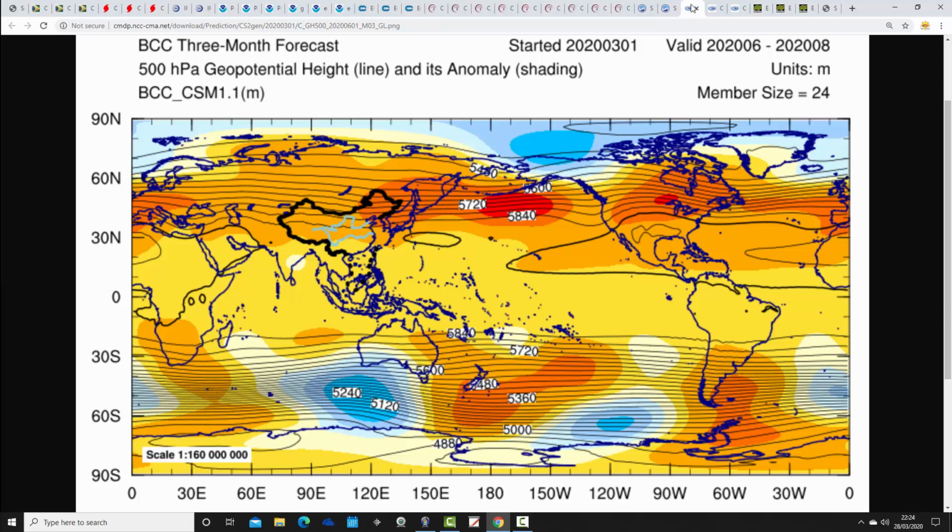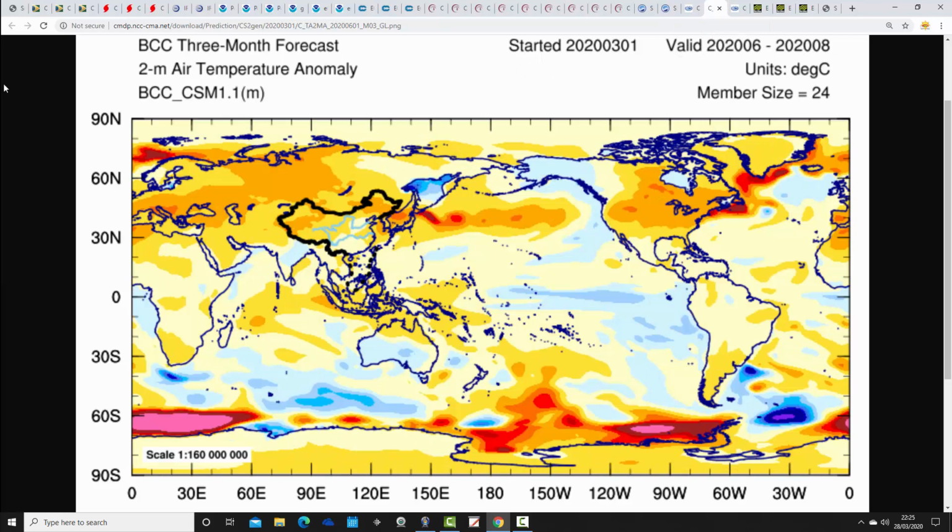The Beijing Climate Center 500 millibar height anomaly next for summer 2020. Looks like that, so it's going for above average heights to be sitting to the south of the country, below average heights up to the north. We're in a rather flat westerly type pattern. So the Beijing Climate Center predicts temperature anomalies actually to be a bit on the cool side, which is a little bit of a theme with some of these models, I have to say. And it's quite unusual.